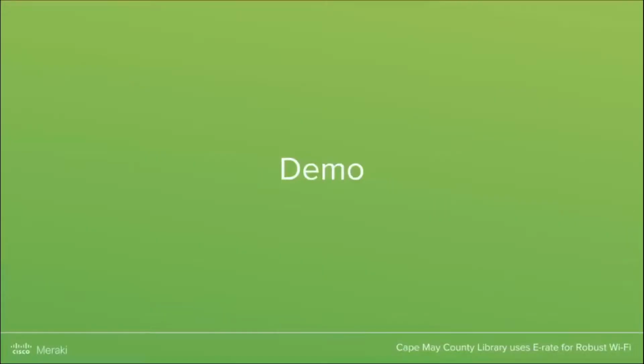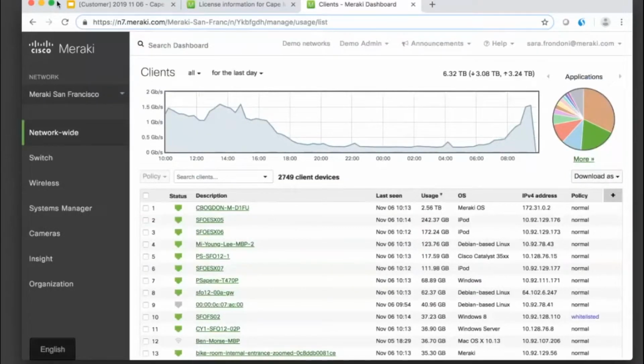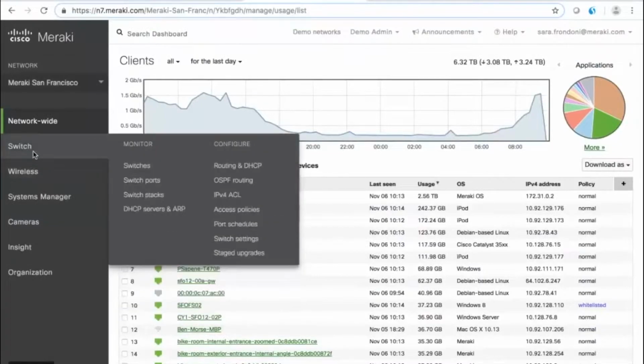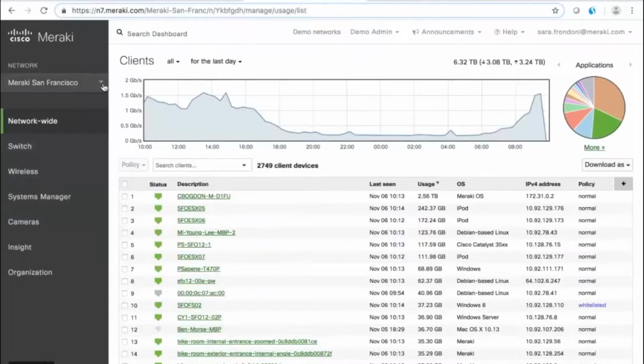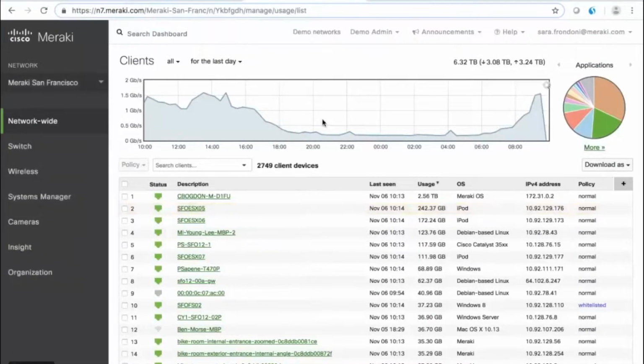So now I'm going to break into a dashboard demo here. What you're seeing right here is the Meraki San Francisco network. Aaron over at Cape May County Library applied for switching and wireless, but firewall is also eligible for E-rate as well. Just to give you a background here, you're looking at the Meraki San Francisco network. We've broken out our offices into a bunch of different networks. You're looking at San Francisco's right now. This is what you first see when you log into your dashboard.